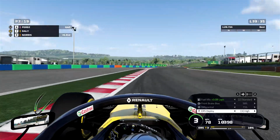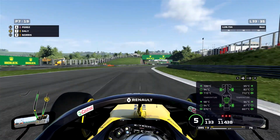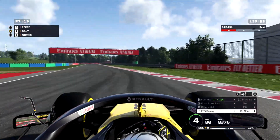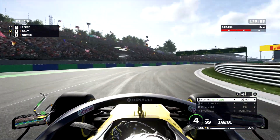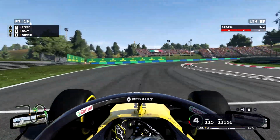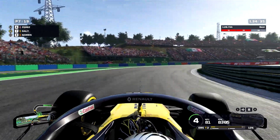5 laps left to go in this Hungarian Grand Prix, and the gap to Sergio Perez is the best part of 8 seconds. So we're going to need to close him in quite massively to make up the difference and I just don't think the pace is quite there. We're catching him by a second a lap, but I think we're just going to run out of laps, unfortunately.